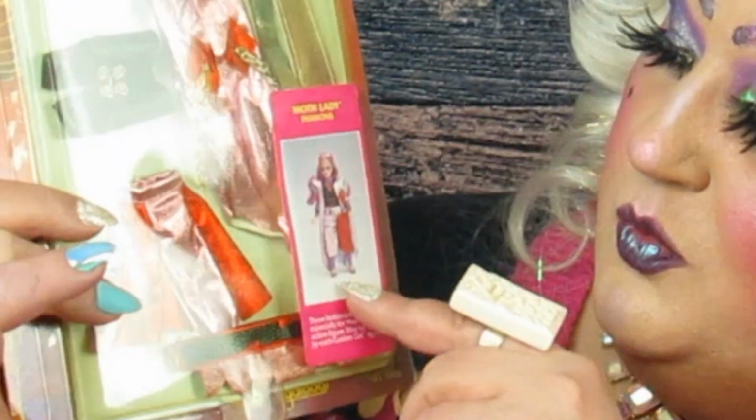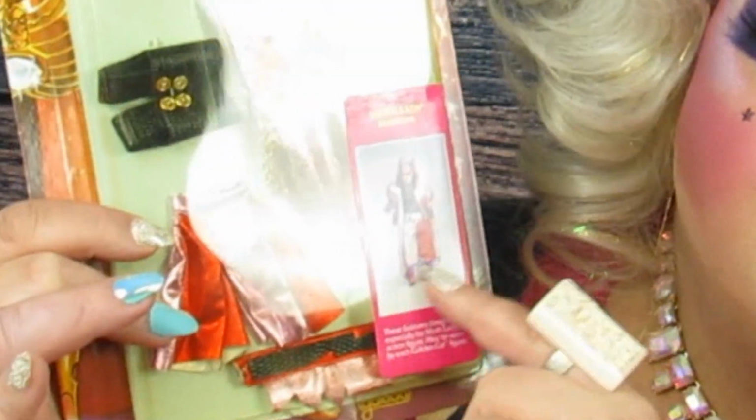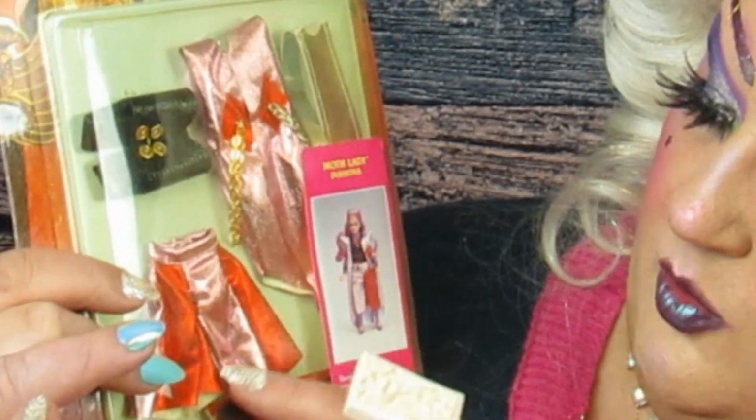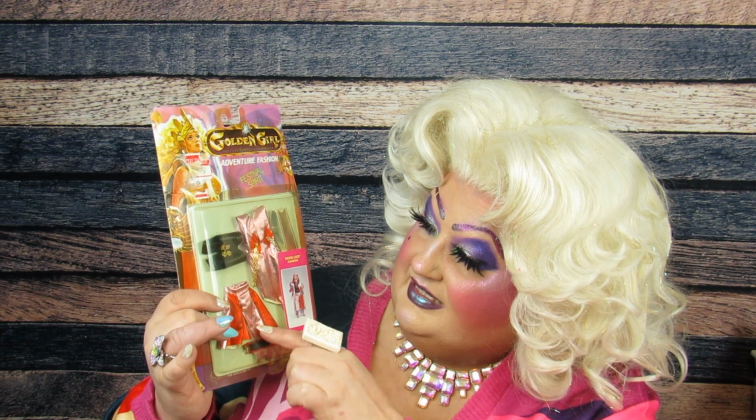Oh, Moth Lady. What in the Las Vegas Circus Nightmare is this? What is this outfit? Look at this weird, baggy Bermuda short. Pink and purple, pink and red. It's such an odd color. And then this weird vest.